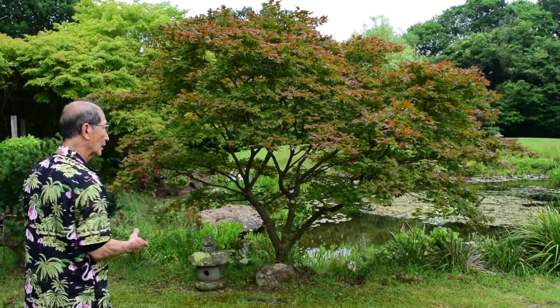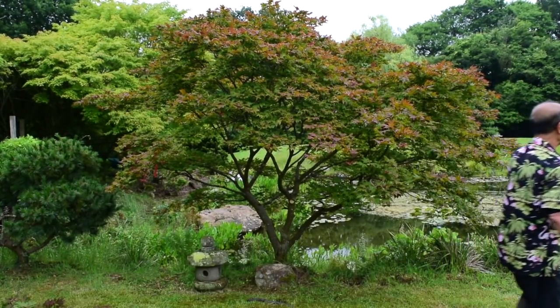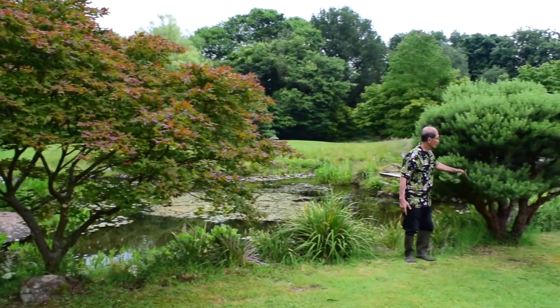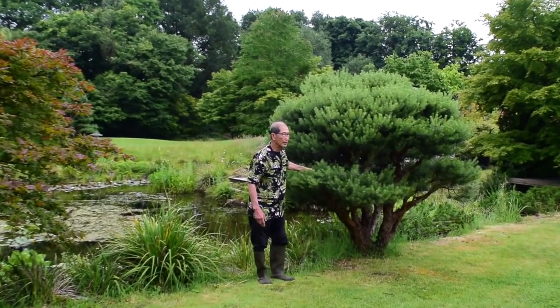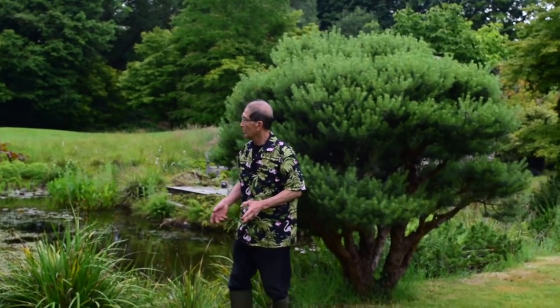I'm also going to work on this large pine, but this is going to be the subject of a separate YouTube video showing how to prune the garden pines. So I hope you've enjoyed what I've shown here, but I will show you more views of the garden when it's finished.